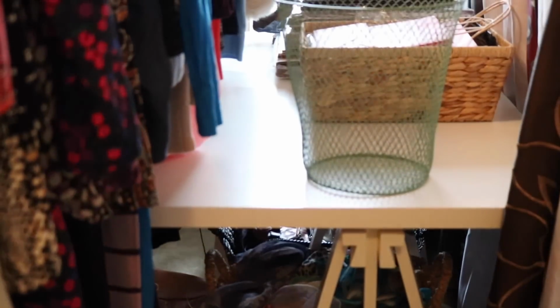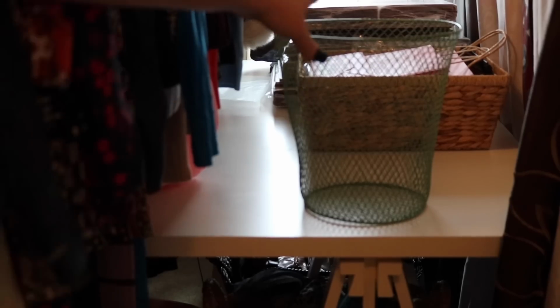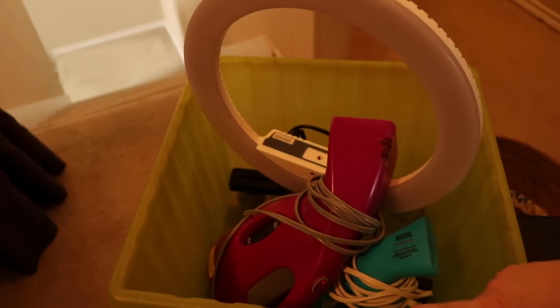I get lots of questions about this table. It is from IKEA, and the name of it, I believe, is the Linnmon. Could be saying that wrong. Sawhorse table. It retails for about $1.99, but I won it at auction, I think, for $50. And this little trash can, of course, it's just a little dollar store trash can. But this table, you can adjust it, remove the legs, or move them around.